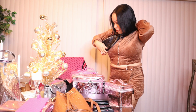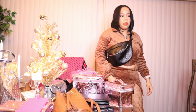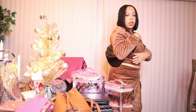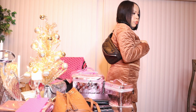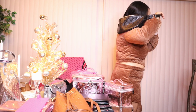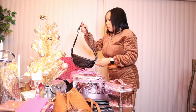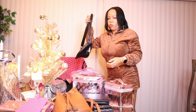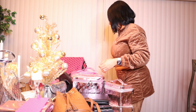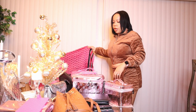Ooh, you can put it over your chest like that. Some people wear it like that. You can put it behind your back if you don't want it all on your chest. And of course you can put it around your waist. It's supposed to fit up to like a 3X or something like that. Almost done, you guys. I think I'm almost done.